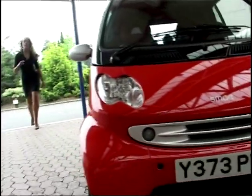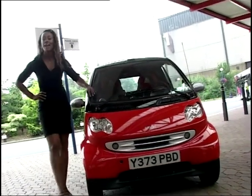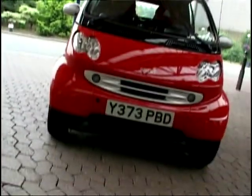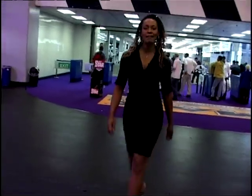Now take this smart car for example. The car itself costs £9,000 with all the additional extras costing £7,000. So that's 16 grand if you want this car fully spec. But for some people, spending money on accessories and add-ons for their car is what life is all about. So I'm here at the Max Power Live event in Birmingham to see what really gets these people revving.